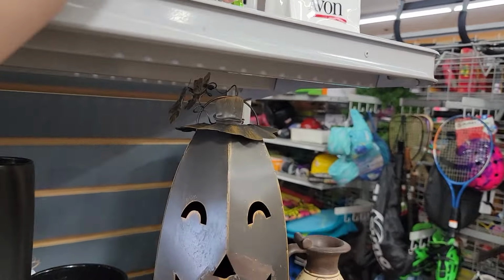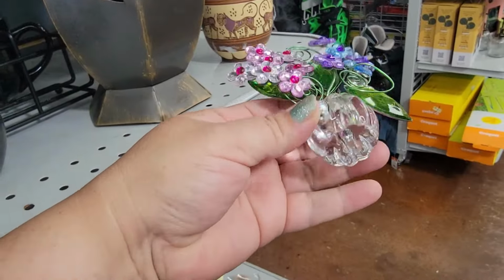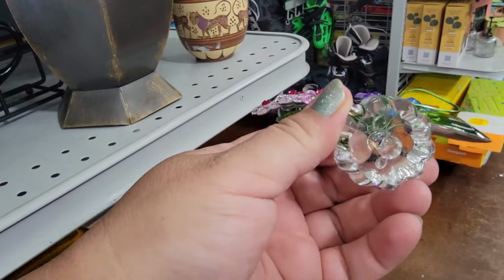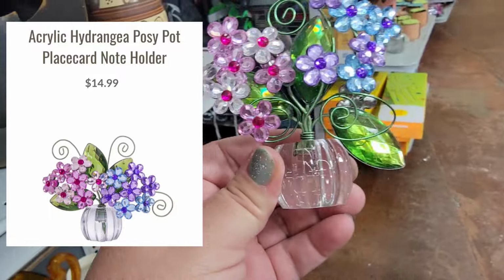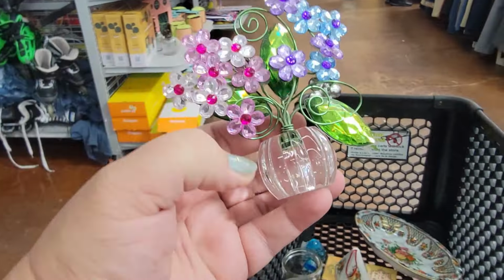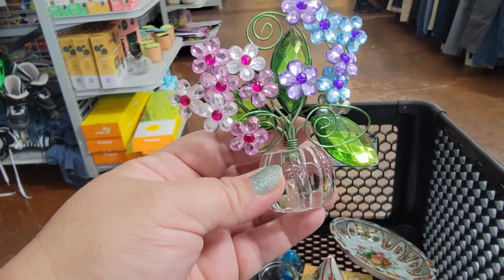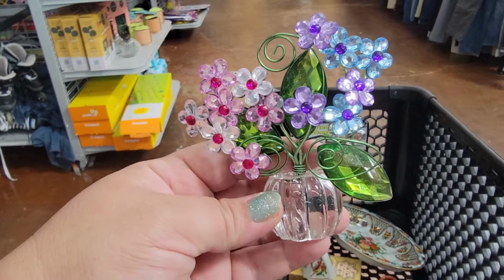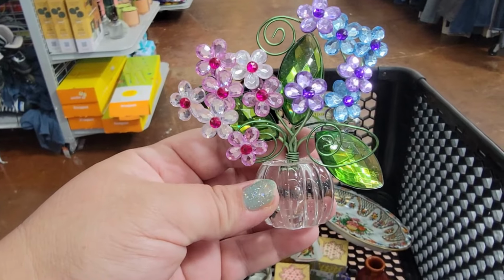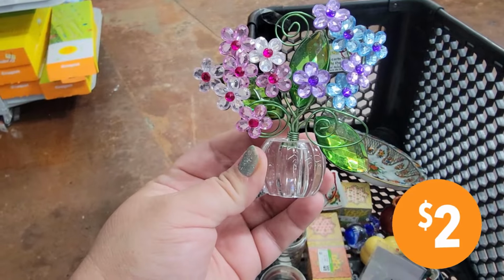Something sparkly up here. Oh, how pretty. Looks like it goes atop something, but I think it's cute just how it is. It feels like it's lucite or some sort of plastic, but you can't deny that's got a good sparkle. No price on it, I just realized, but we'll see what they'll give it to us for.